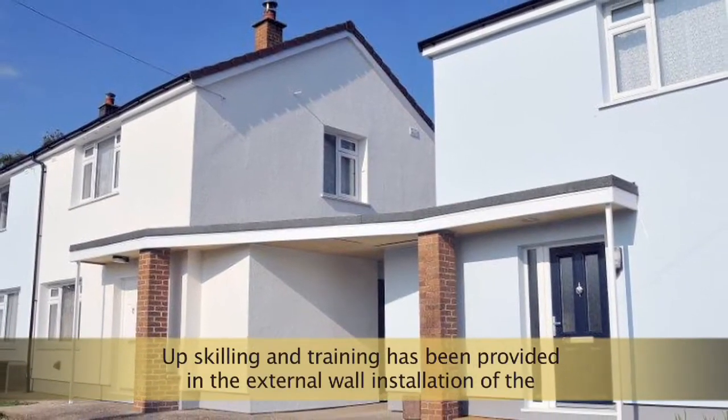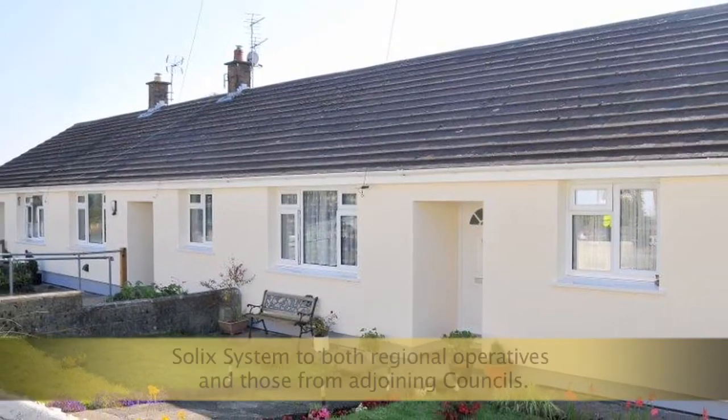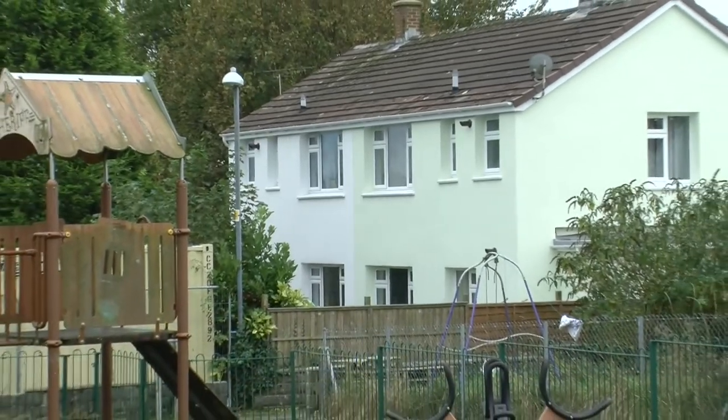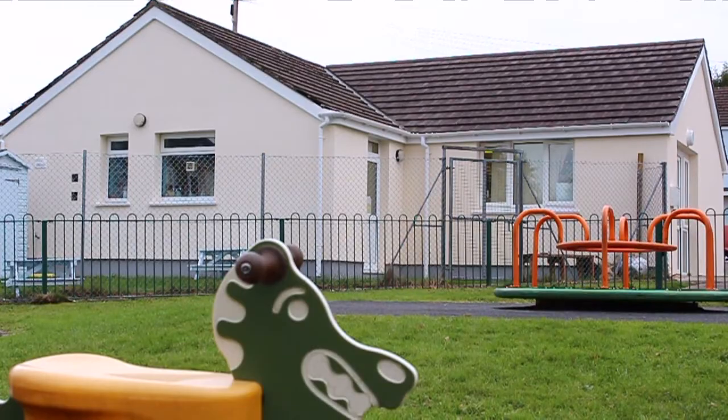Upskilling and training has been provided in the external wall installation of the Solix system to both regional operatives and those from adjoining councils. Willmott Dixon Energy Services look forward to repeating this experience within other areas of Wales and beyond.